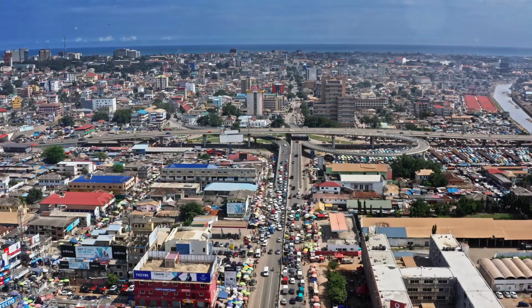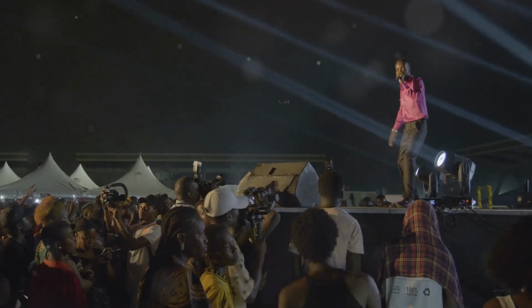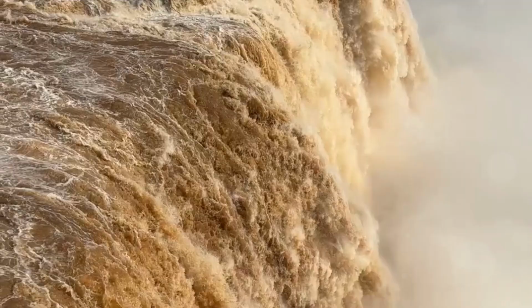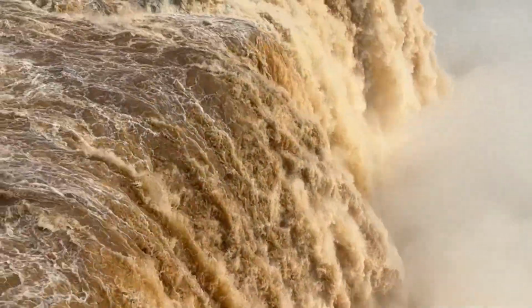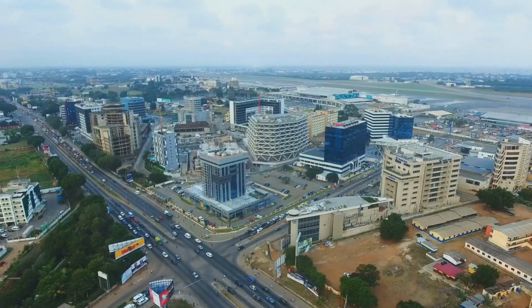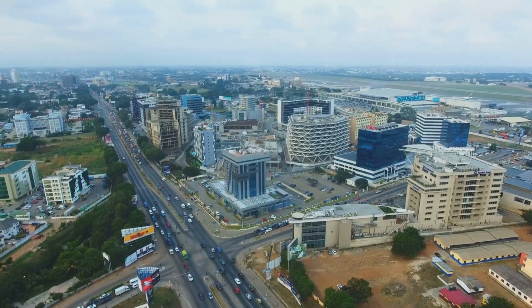We're about to take a trip to the motherland, Ghana, baby. Get ready to soak in the culture, the history, and the vibes, because this ain't your average geography lesson. We're talking about the top 10 tourist spots that'll make you want to pack your bags and hop on the next flight to Accra. From ancient castles to breathtaking waterfalls, Ghana's got it going on. And trust me, you don't want to miss this. So sit back, relax, and let me be your guide as we journey through this beautiful country.